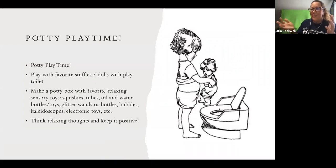Another thing to do is potty playtime. So sometimes having some dolls sit on the potty, putting the diaper on the doll in the bathroom, those types of things. Making a potty box. So this is really important. So we all do stuff in the bathroom, right? Like we used to read the newspaper, but a lot of adults now look at their phones when they're on the potty. So thinking about that, like kids need something to do as well.